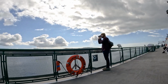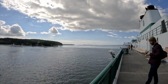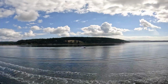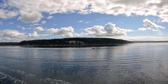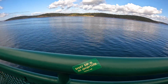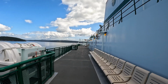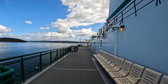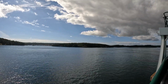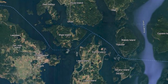We did see orcas from a distance, but they were too far away for the GoPro to get in the shot. And then eventually, we made it to Friday Harbor.